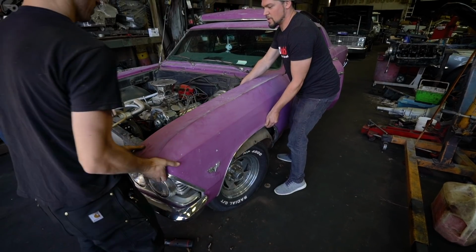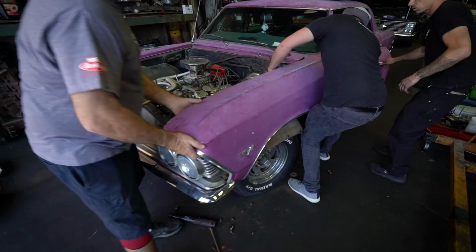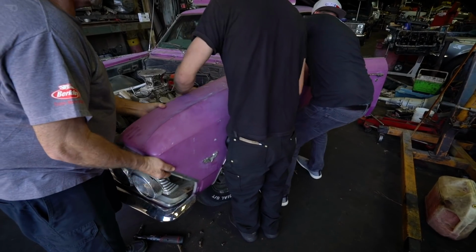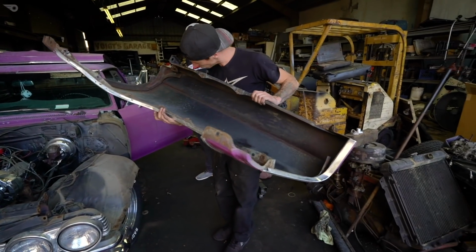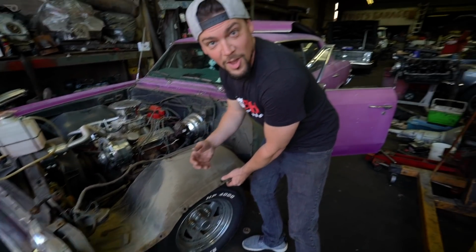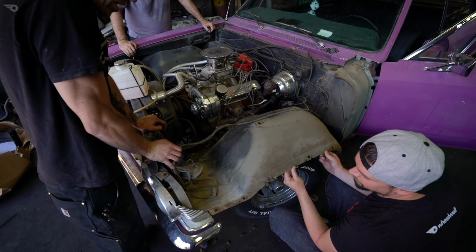Clip on something? Yeah. The door maybe? Is it? Throw it down. There we go. Pretty straight. This is a very special piece because this is called the Wheelwell. You try to test fit it? Yeah, fuck it.